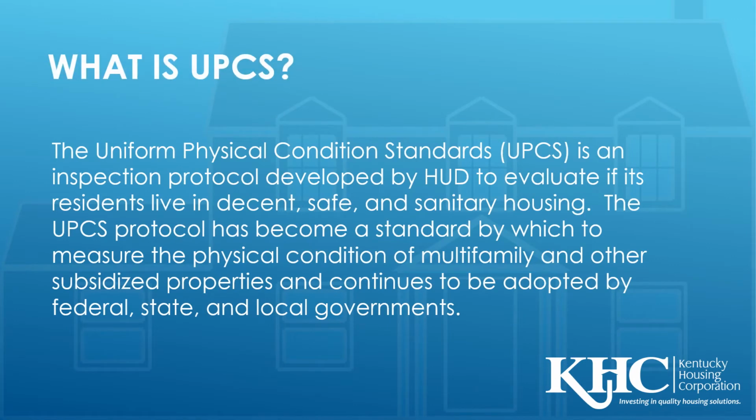Every day across the United States, hundreds of units, sites, and properties are inspected for compliance with HUD guidelines administered through the Uniform Physical Condition Standards, also referred to as UPCS. The UPCS protocol has become the inspection standard by which to measure the physical condition of multifamily and other subsidized properties and continues to be adopted by federal, state, and local governments.